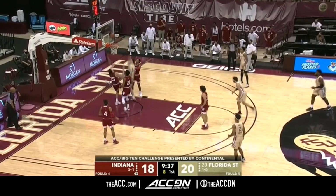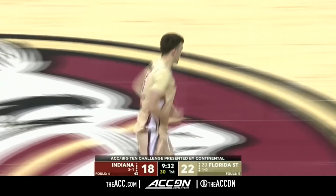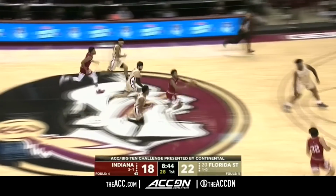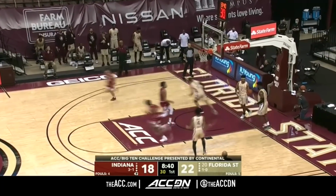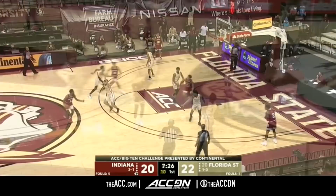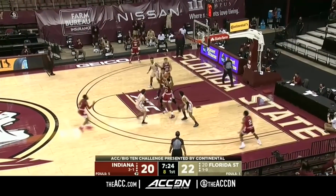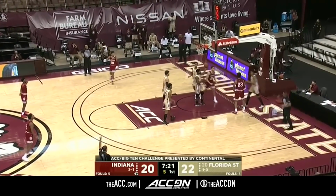Wilkes over the top. The 7-footer will bank in 2 more. Man, he is the target early. And instead, a long one sailed by Anthony Polite. On the other end, a dipsy-do and a nice follow. Up and in for 2 by Franklin. You've got to be prepared to run through screens and switches because Florida State is doing a great job of keeping a body on everybody.